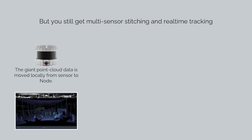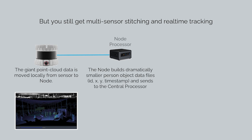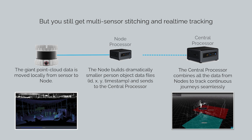Here's the key. The node takes the huge amount of LiDAR point cloud data and distills it into much more compact people measurement data so it can be sent via Wi-Fi and still achieve real-time measurement without big bandwidth constraints. That can't be done with point clouds. The central processor can still fuse that information together to track customers across sensor boundaries so you get full journey analytics. It's a great solution for really large spaces or locations where pulling cable just can't be done.